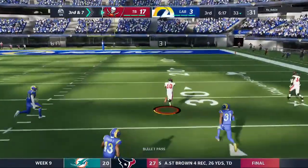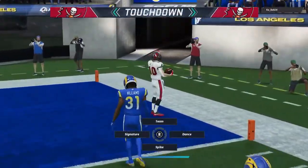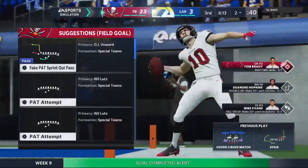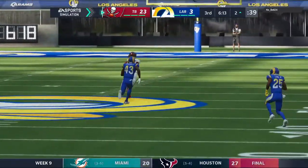Brady. The catch made by Miller. Past the 20. Touchdown, Tampa Bay. Scotty Miller hitting double digits with his 10th touchdown of the season. And the Buccaneers here finding a way to stretch their lead.